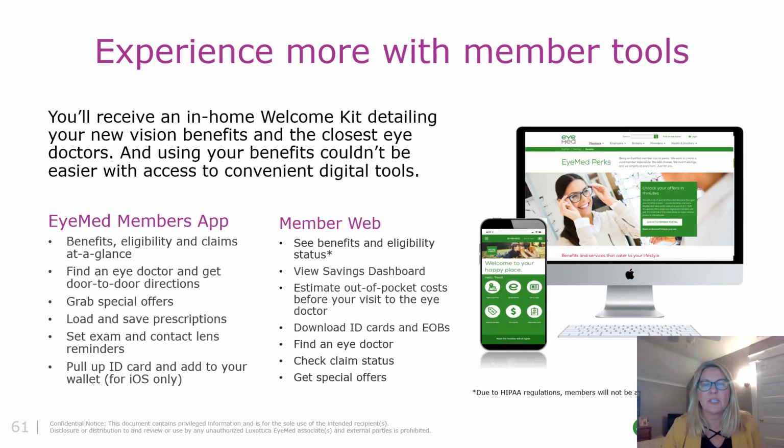We have many member tools that you can use to be self-sufficient, whether you're a brand new member to Vision or an existing member. If you're a brand new member, you will receive an in-home welcome kit detailing your new vision benefits and the closest eye doctors based on your home zip code. If you're new or existing, you can download our free mobile app to your phone, or you can register on our member website at imed.com. Both of these have all the information that you will need to use your benefits, find out where to use your benefits, and how to use your benefits.